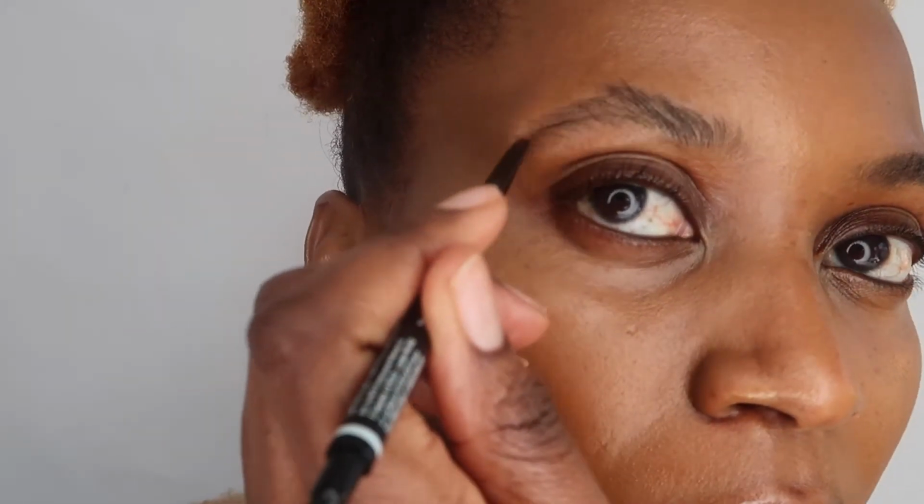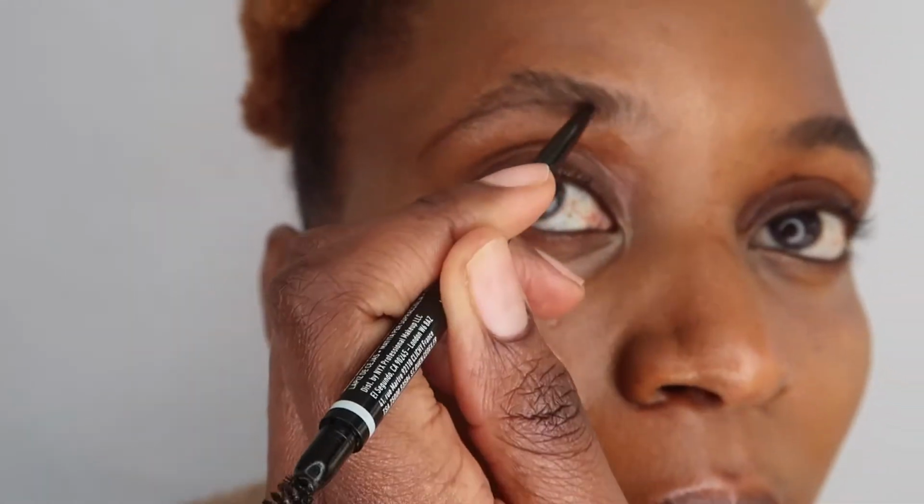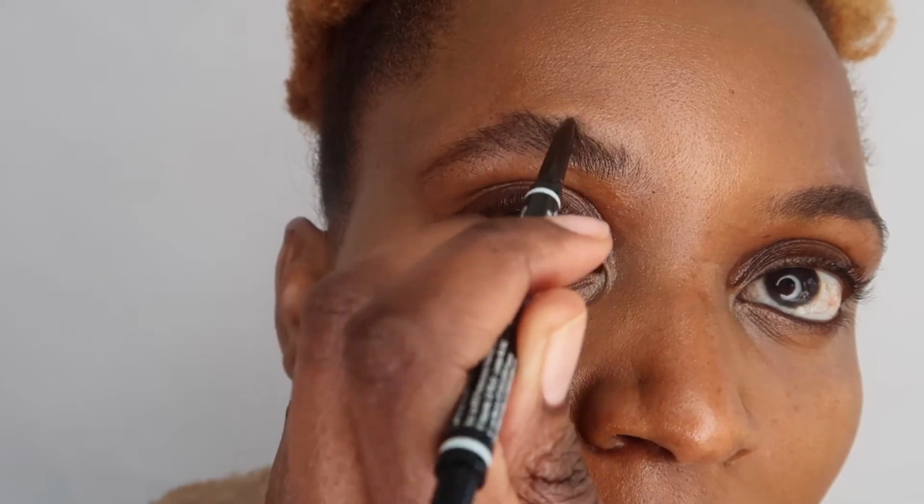Sometimes if I need to, I'll go over with an eyebrow powder just to give it a little more filled in look in areas that are quite sparse, and that just helps define the eyebrow even more. Then I just do the same thing on the other side. There's nothing different that I do. I just define it and use a concealer under it to make sure that everything looks neat.